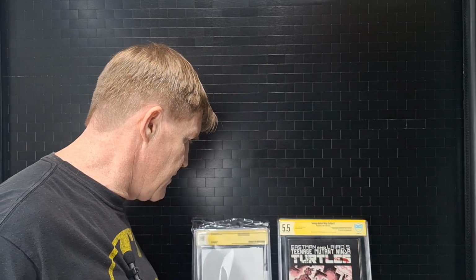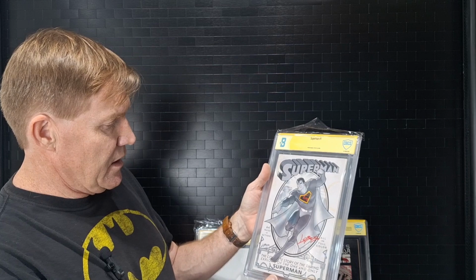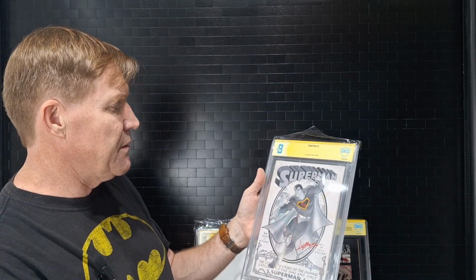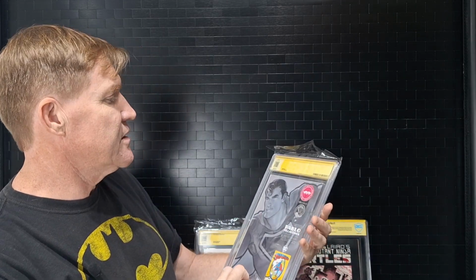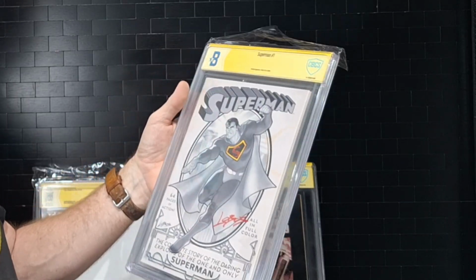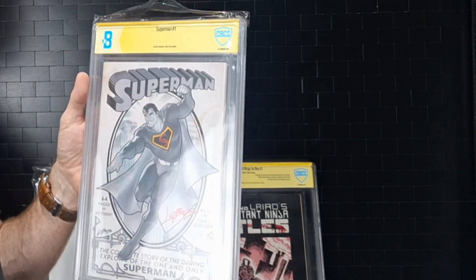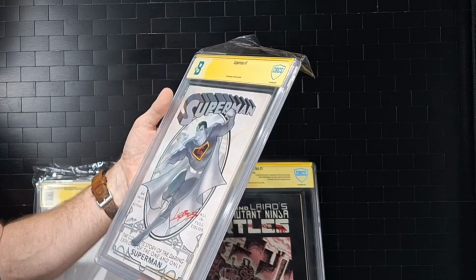So let's take a look first at, let's just put this one right here. Let's first take a look at the first book, which is this copy here of Pablo Villalobos' signature. It says verified signature. I don't know what the hell that means. They didn't grade the book. I don't know. I'm going to have to look into this one. This is bizarre. Maybe it's B for bizarre. I don't know what this means.